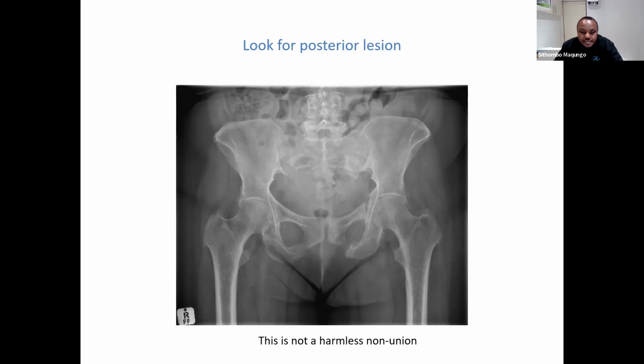So if you're presented with an image like this and you think it's just an anterior component that's involved, it's a non-union, yes, but it's probably going to get better. The simple truth is that it doesn't often get better.